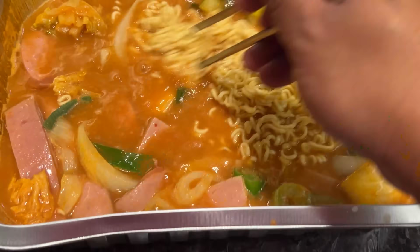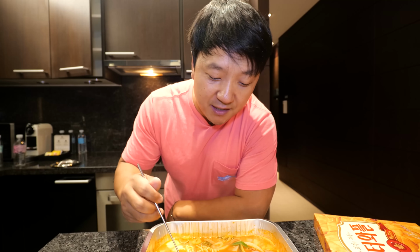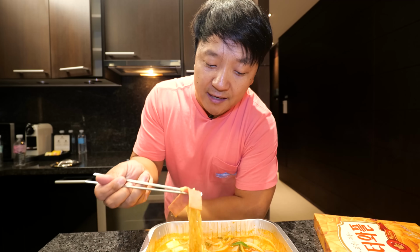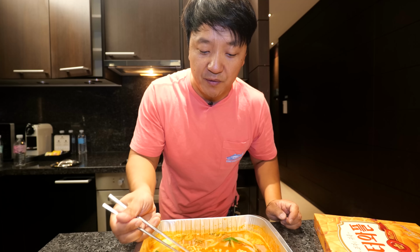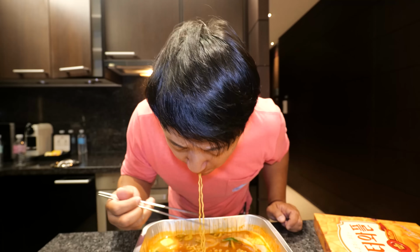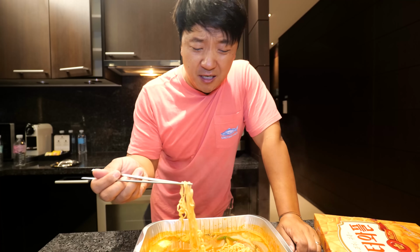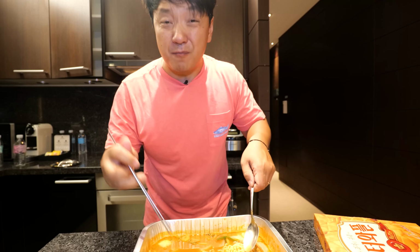Budae jjigae is ready. This is one of my all-time favorite Korean dishes, and it's something I always get every time I'm in South Korea. And I've gotten a pack of take-home budae jjigae from grocery stores before. It's just so good. The kimchi is crunchy. The broth is sour and spicy.